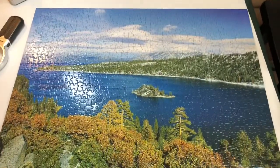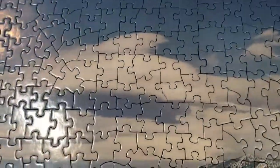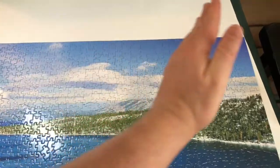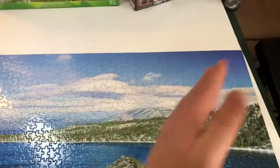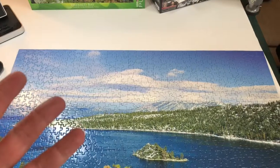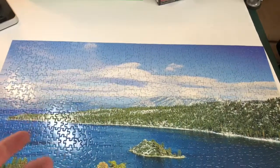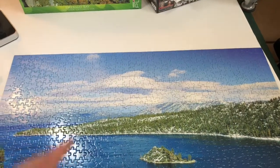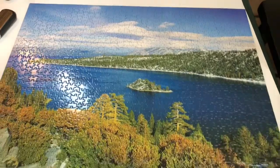Of course, the two biggest challenges were the brush part on the bottom, and the sky. But we had a little bit of luck with the sky, because the sky, as you could see, goes from dark to light, or light to dark. That was a big help, actually, in at least getting it started. I did most of it, obviously, backwards, but it really didn't matter when it came to the sky. But very proud of this puzzle.